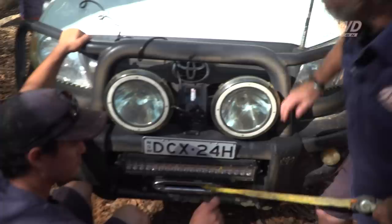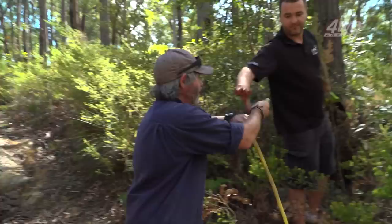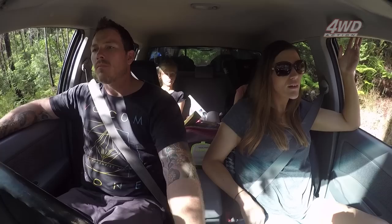It's situations exactly like this, which is why you pay money for a winch. The winch is there for a reason, and that's to get you up sections you can't drive. And that's exactly what we're going to do right now. No shortage of trees up here, and this one just happens to be in the perfect position. This is the first time Lee has ever used the winch on his truck or on any other four-wheel drive he's owned.